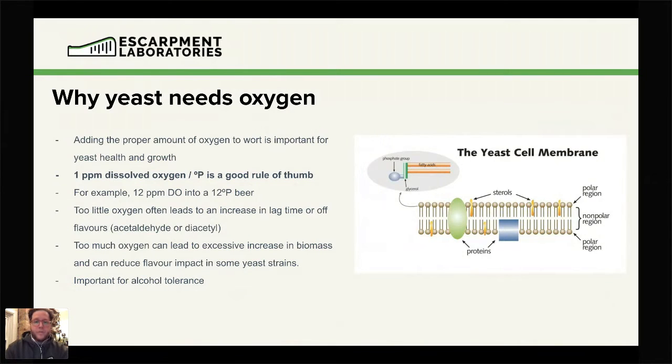High alcohol environment is really stressful for the yeast cell. It's stressful for these membranes. Having a higher sterol content can help the yeast to resist that environment and continue to perform. Another thing worth mentioning is that you can go too far with oxygen as well. Too much oxygen can also lead to the yeast culture growing too fast, and that can lead to a reduction in flavor impact for some yeast strains.